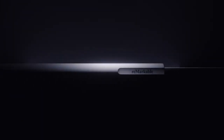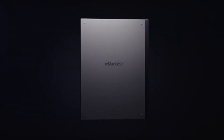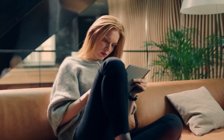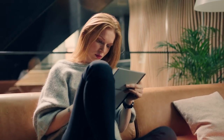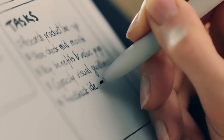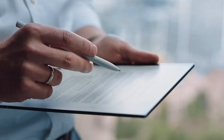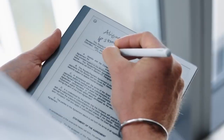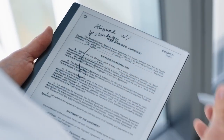Introducing the next generation paper tablet. It's like nothing you've ever seen before. Meet Remarkable 2. A revolutionary new way to take notes, read, and review documents with a paper feel never experienced before on a digital device.